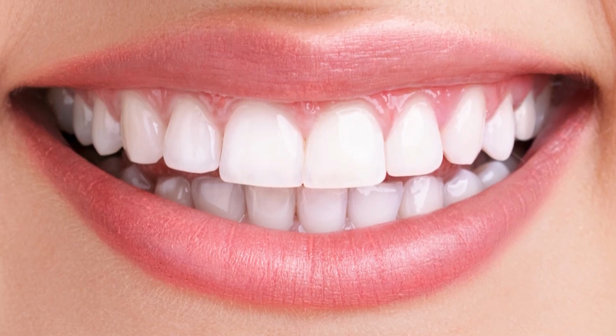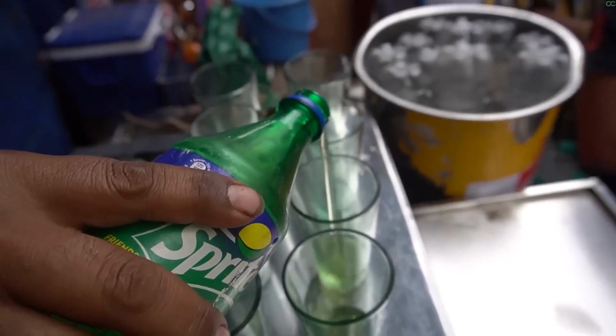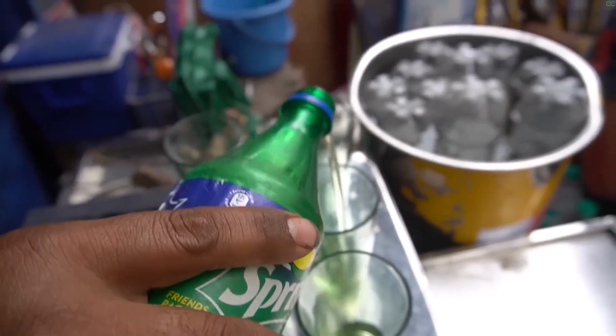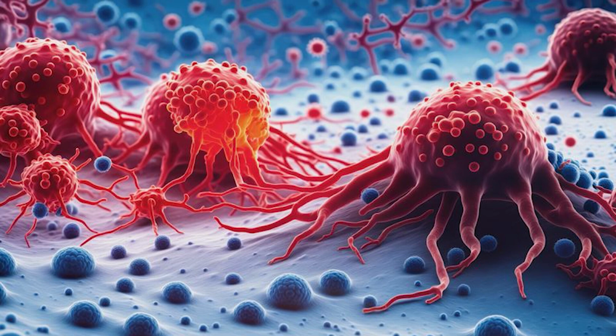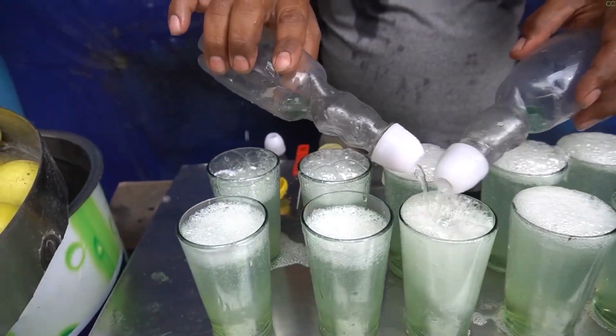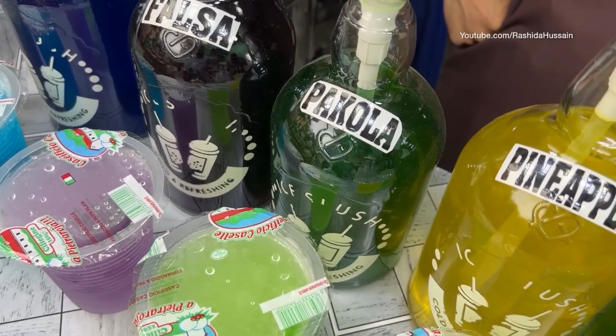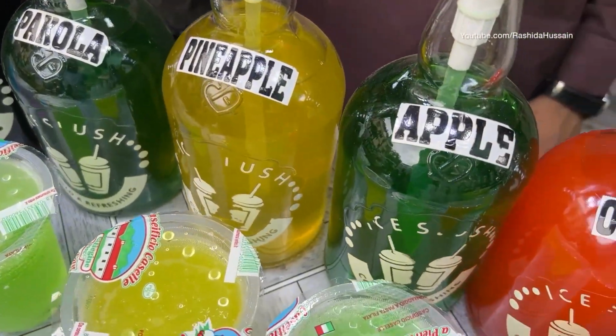They can also harm your teeth because the sugar feeds bad bacteria, leading to tooth decay. Drinking a lot of soda can even lead to other serious health issues like gout and increase the risk of certain cancers. In short, sugary drinks are unhealthy and should be avoided if you want to stay healthy and feel good. It's much better to drink water or unsweetened drinks instead.